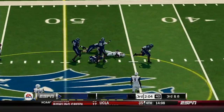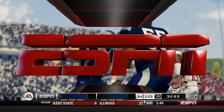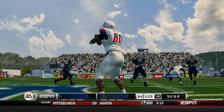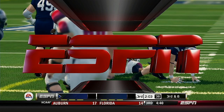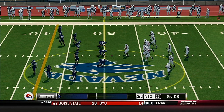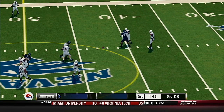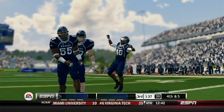Quick pass. And he's tackled around the 49-yard line. Loss of two. They really just didn't have any room to work on that play. The defense just suffocated him there. Need to get it inside the 43. Zips it to the back. And they make the stop at the 47-yard line.